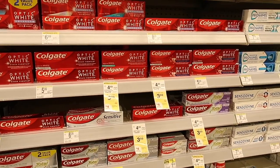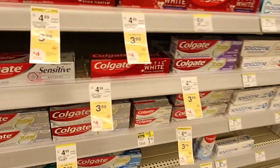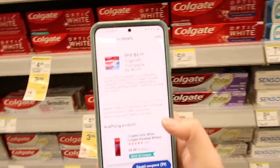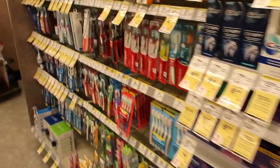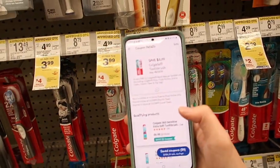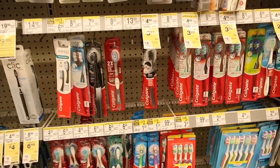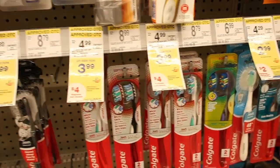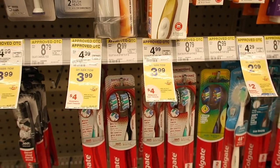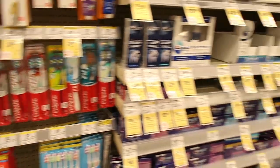So here we have the Colgate toothpaste and toothbrushes. There is no coupon for the mouthwash, but there are 2 different scenarios that you guys can do. We have the toothpaste for $3.99, and you want to use a $2 off digital coupon. We also have the toothbrushes for $3.99, and you guys want to use a $2 off digital coupon. You'll end up paying just $3.98 when you buy 2 of these. You've got to buy one and the other. And then you get $4 cash rewards. This is a deal where you can pay with rewards and get rewards back. So you get $4 cash rewards back, making them free.